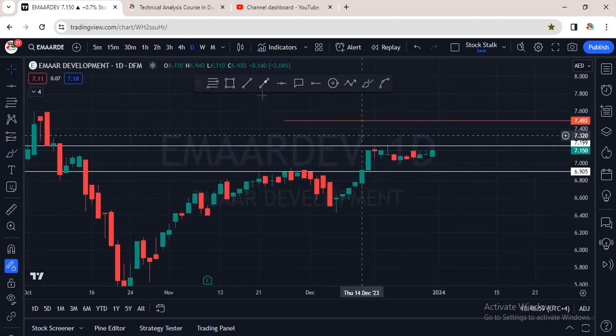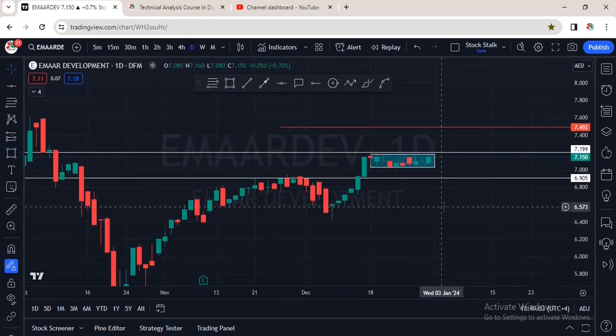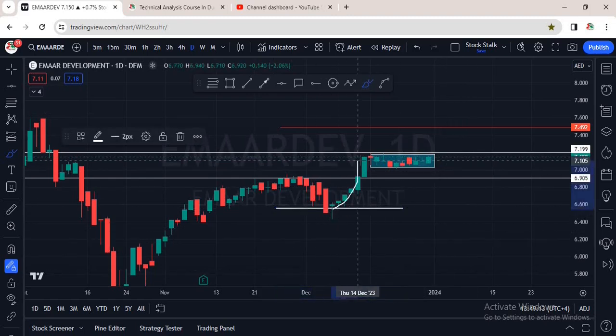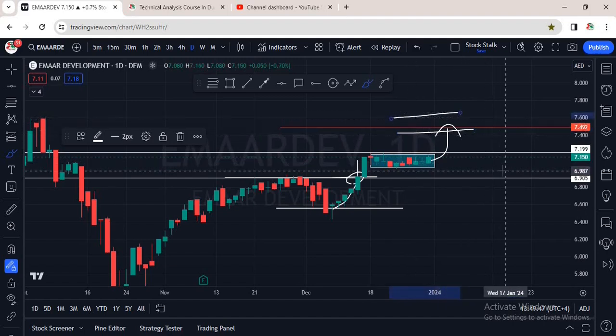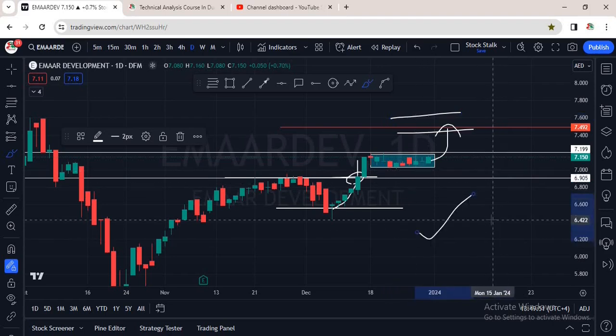IMAR Development is looking very good to me. For now, we can see sideways momentum right near the resistance, that is at 7.20. Let me highlight 6.60 is the support area, and from here we saw a rally to the upside. Immediate resistance was at 6.90, that was taken out, and now it's gearing up for a big move again. Resistance area between 7.47 to 7.49. Once this is taken out, we can also see 7.60. Overall, IMAR Development is positive.